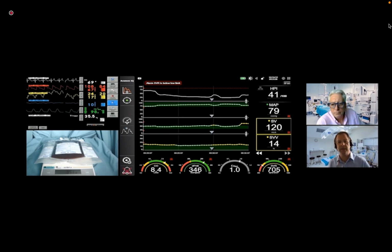We're starting to see some changes in our HPI output now. It's gone from our baseline of around 20 up to 41. No real other changes: heart rate, blood pressure pretty much unchanged. If anything, our stroke volume is a little bit higher than it was. SVV is on the cusp of being fluid responsive up at 14, but no real significant change from when we started.